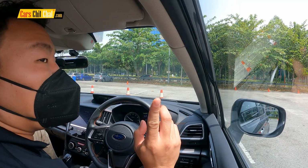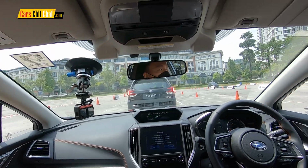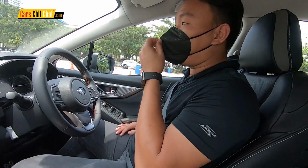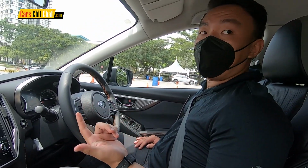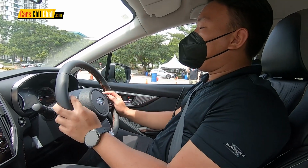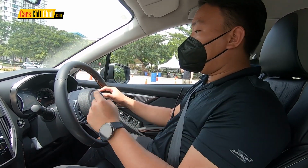Alright, the next one will be doing the adaptive cruise control. Basically, in this activity we are trying out the adaptive cruise control and lead vehicle start assist. When we activate the adaptive cruise control, it will detect the vehicle in front.